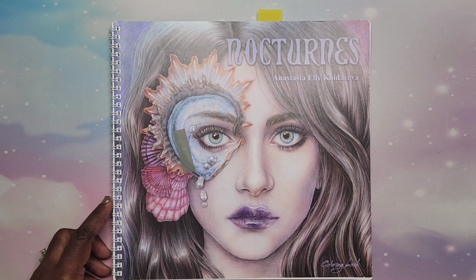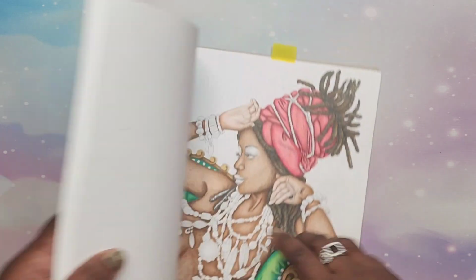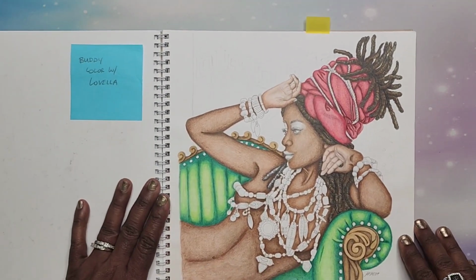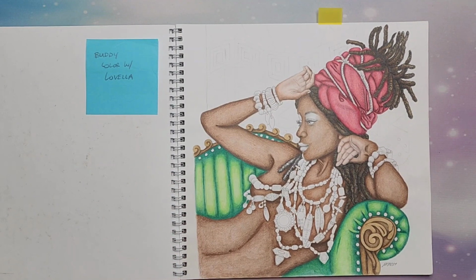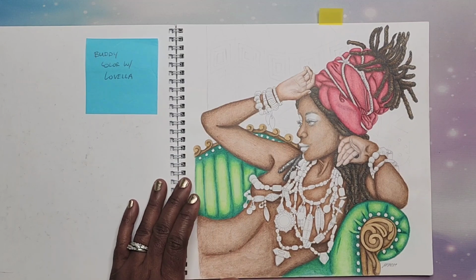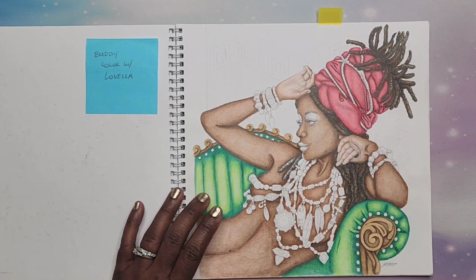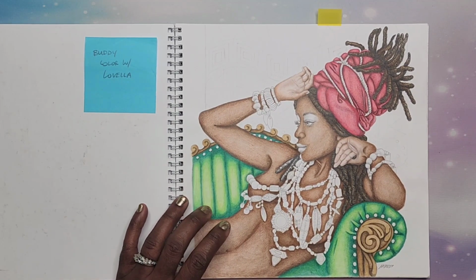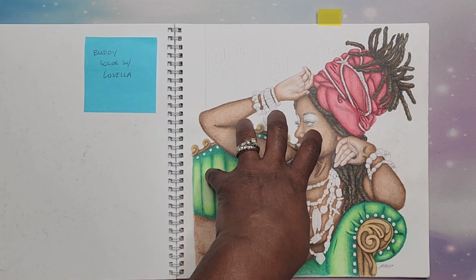The next one I have is in Nocturnes, and this is an old buddy color with the lovely Lavelia. Sorry, Lavelia, I plan to finish it. This is the page I was doing, and I can tell you this page has thoroughly intimidated me. I've been working hard on this page, and mainly the issue with this page for me is the skin. I'm not so confident at coloring skin.